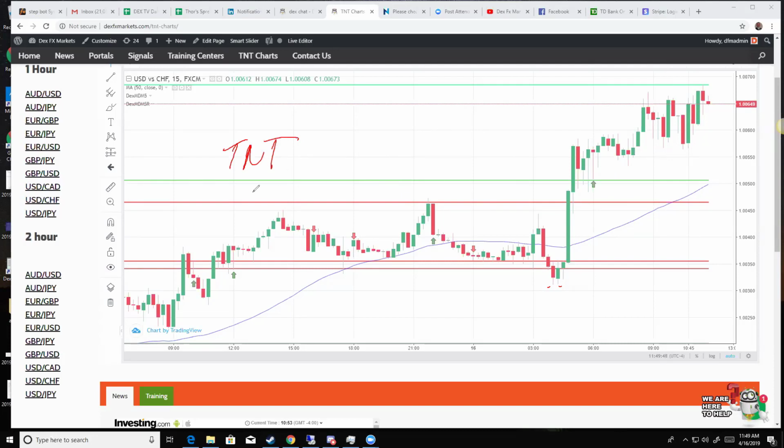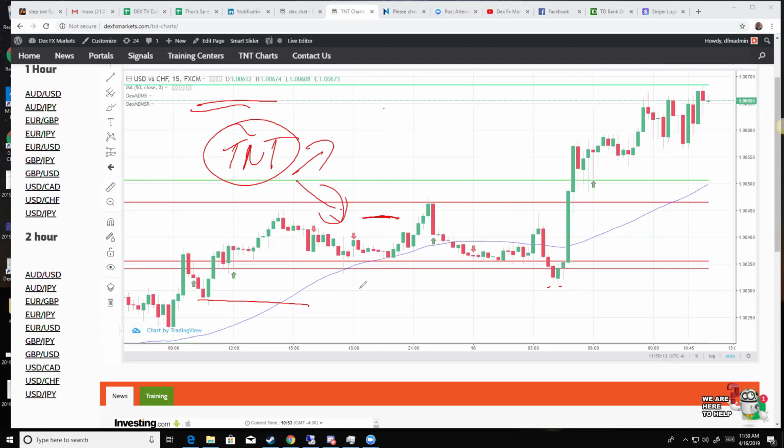The concept of the step bot. Our step bot does a particular process where if it picks the right direction, it uses the TNT strategy. Guess what happens when it doesn't pick the right direction? It still uses the TNT strategy to pick the direction, but when it picks the wrong direction, it goes into battle mode. It looks at the market: how far can the market expand before it has to go back in a certain general area?